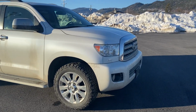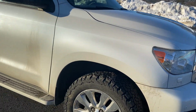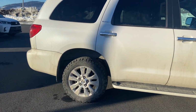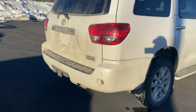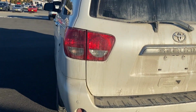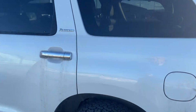I'm out here doing a video of this Toyota Sequoia. We just got it in. It has not been through our shop or detail. It's scheduled to go through the shop in the next day or two. I had to go get the keys from the service writer. And then after that, it goes to the detail. So Friday or Monday, it should be ready to roll. I don't think it's gonna last long.